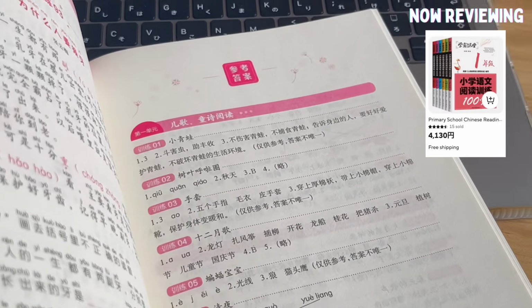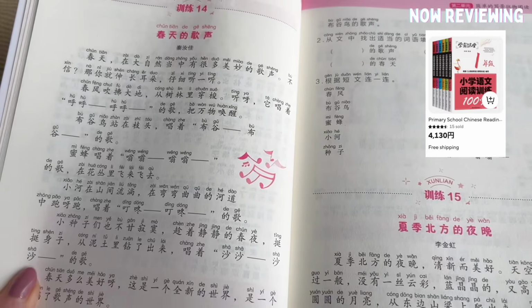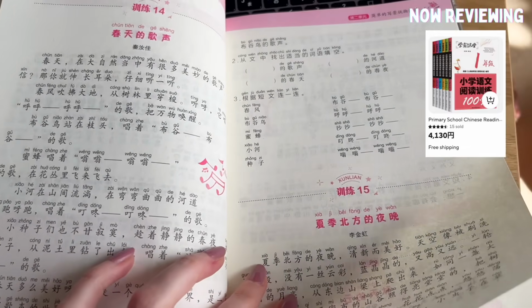end of the book. And what seemed the most interesting part to me were the short essay questions at the end of each little section inside each unit. Short essay questions in the likes of which season do you like best, why do you like it?